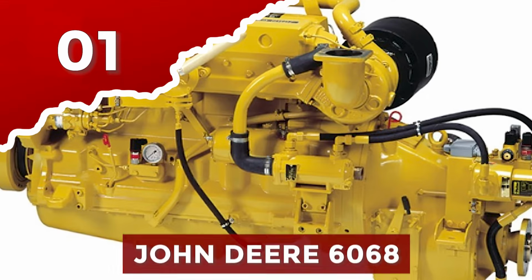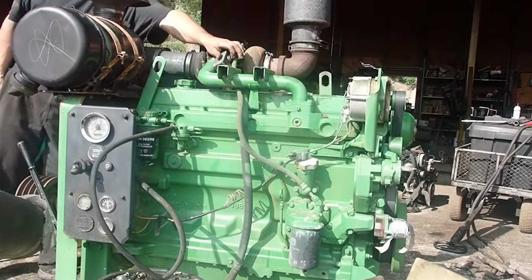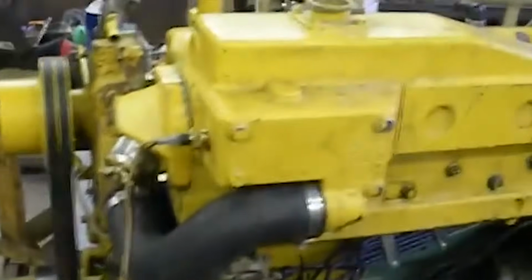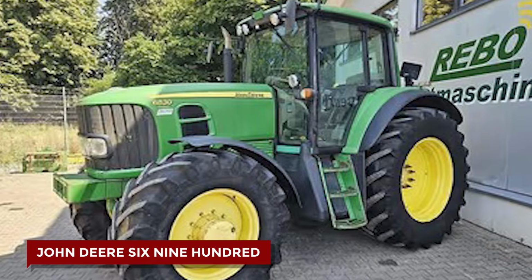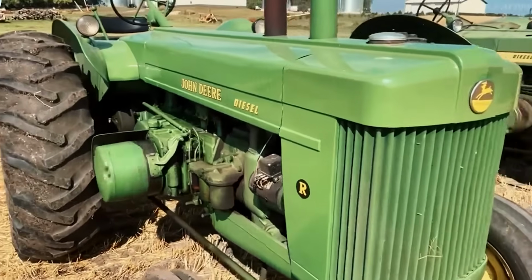Number 1, John Deere 6068. John Deere answered the call for cleaner emissions and better fuel efficiency with an engine that would go on to define reliability for the next generation of agricultural workhorses. The 6068 diesel. Originally developed for tractors like the John Deere 6900, this inline six was engineered to maintain performance across varying conditions without sacrificing ease of maintenance or longevity.